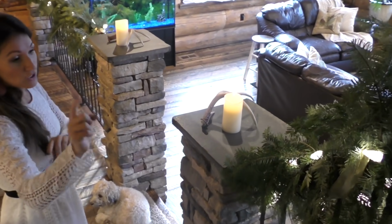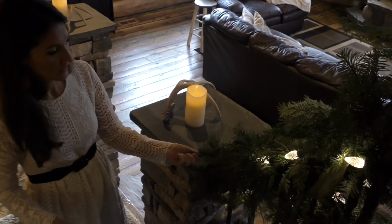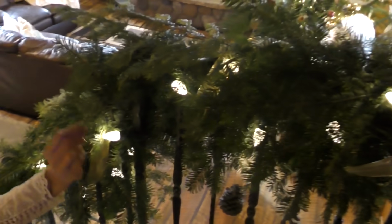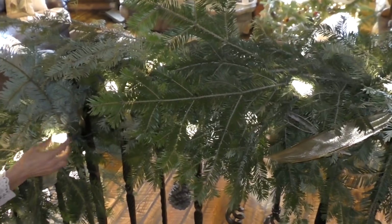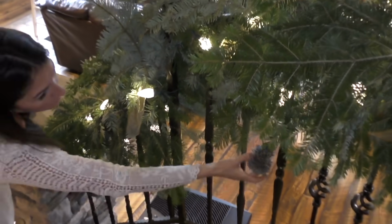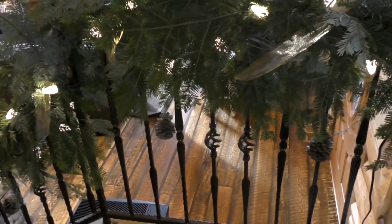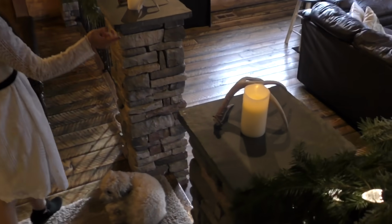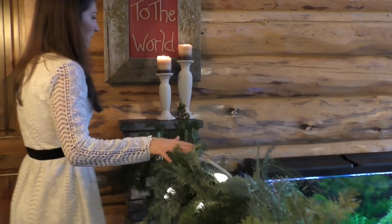My husband just cut me a lot of fir. I think this is grand fir. It's a really nice fir. And I just literally kind of twisted the branches around there, and then I also tied it a little bit, then I put some ribbon on it and these nice big lights. And I hung a few pine cones down. I think it gives it a beautiful greenery, Christmassy look. And I put it all along here. Instead of buying a garland, I just made my own, kind of.